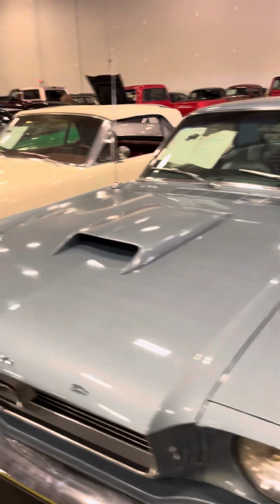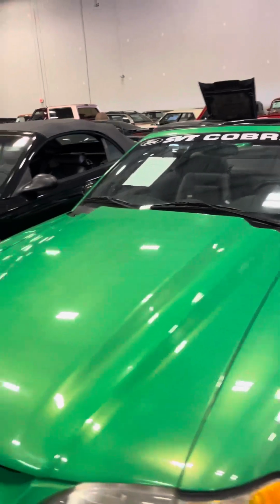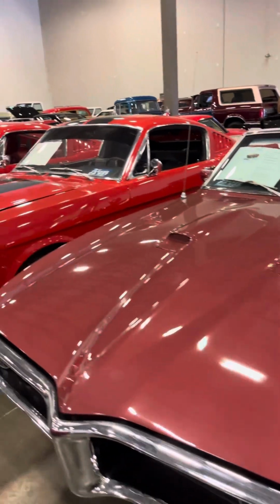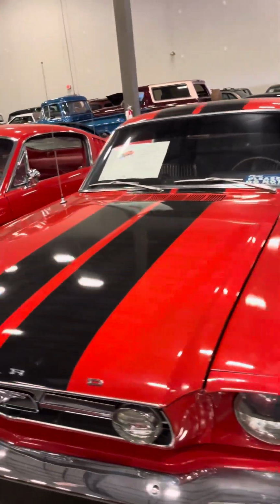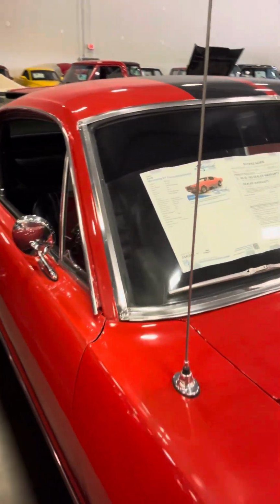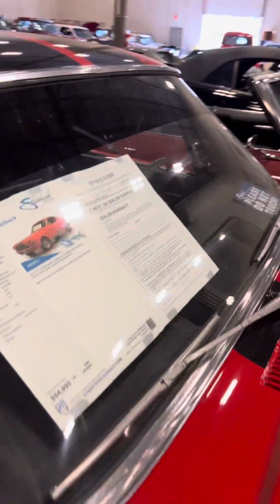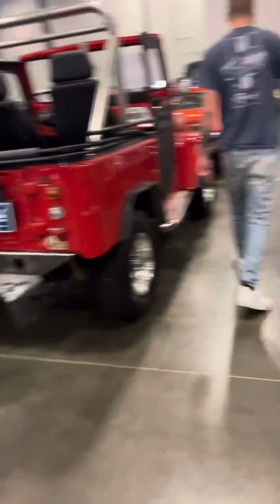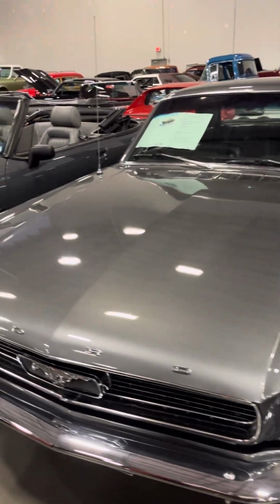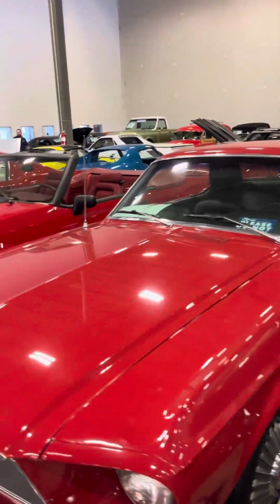65 Mustang. Nobody wants that. Convertible. Nobody still wants that. Saline SVT Cobra. 69 Firebird. 66. Let's see what's going on with this thing. 66 GT Tribute, 289 3-speed automatic. Nobody wants that. Oh, look at this paint on this 65. Wow. Nice. Nice, nice, nice.